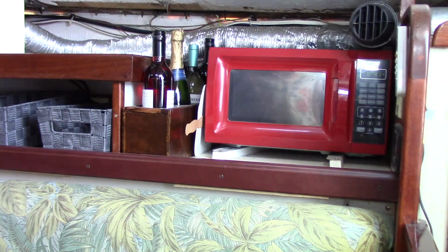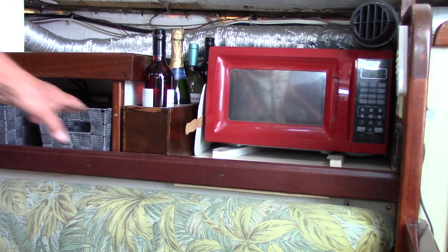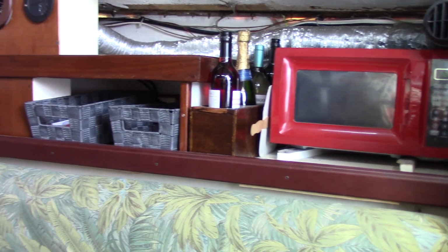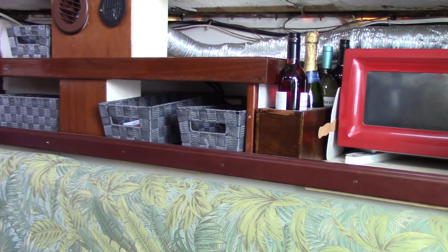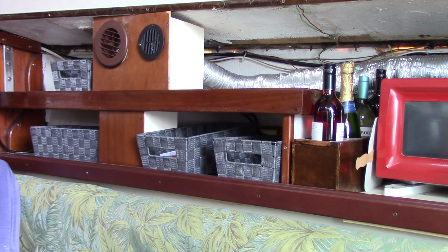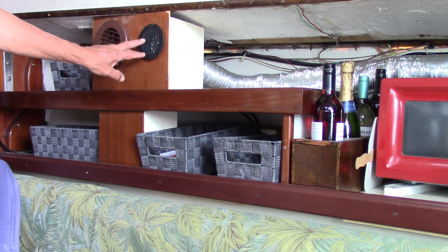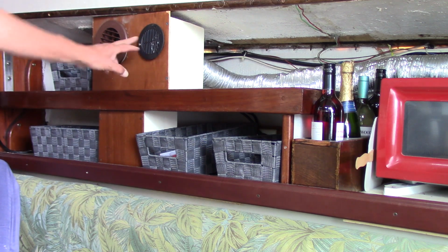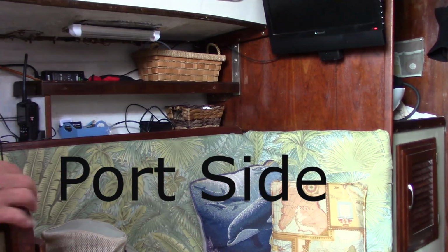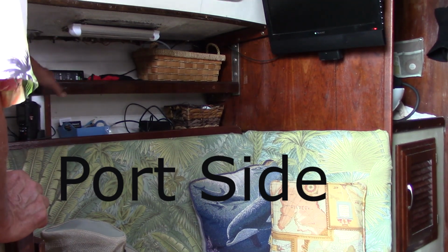The only shelves that were on the boat when I bought it was this one here. So I added, like you see, a wine rack there now. I've also got another shelf, and that's where the air vents are for the air conditioning and the diesel heater. And it's the same on the starboard side. There was just this shelf here, so I added this.